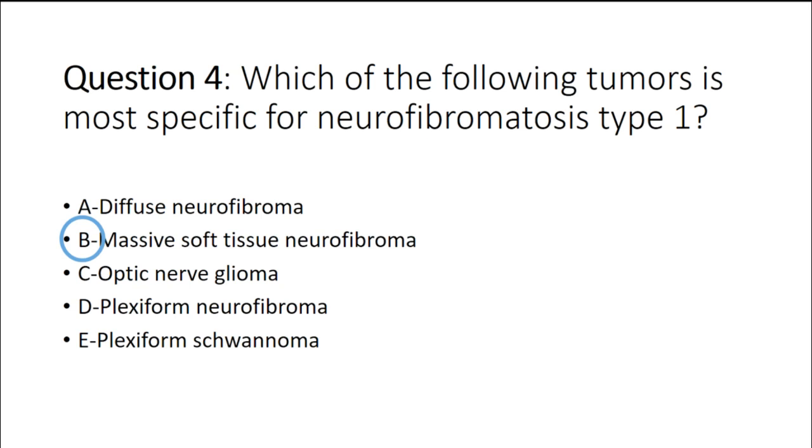So let's go through this thought process. Massive soft tissue neurofibroma is the one I showed an example of, and it only occurs in NF1. When you see a patient with this type of neurofibroma subtype, it only occurs in NF1, so it never occurs outside of that. Plexiform neurofibroma is almost pathognomonic, and we went through it. For the most part, if you have a patient with a large plexiform neurofibroma, that's going to happen in neurofibromatosis type 1.